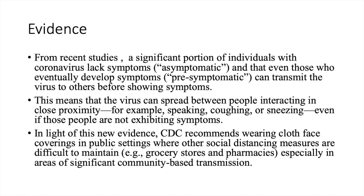The recent studies show that individuals with coronavirus may lack symptoms, which we call asymptomatic, and that even those who eventually develop symptoms, pre-symptomatic, can transmit the virus to others before showing symptoms. This means that the virus can spread between people interacting in close proximity, for example, speaking, coughing, or sneezing, even if those people are not exhibiting symptoms.